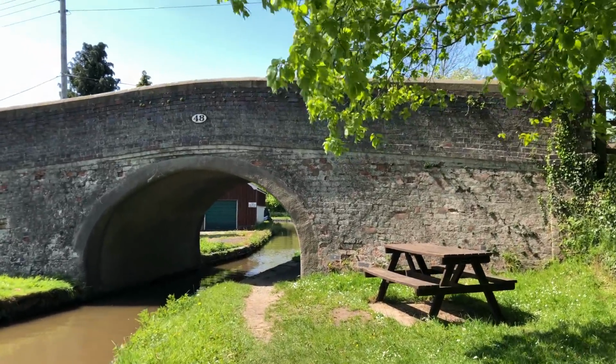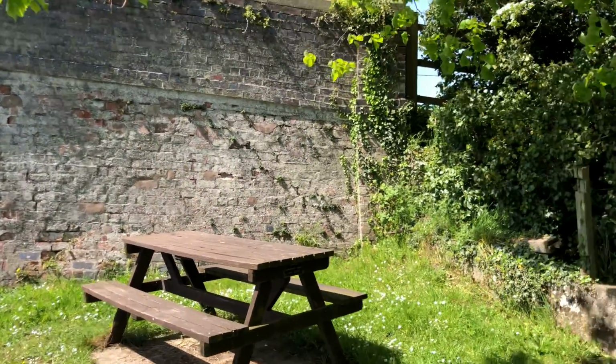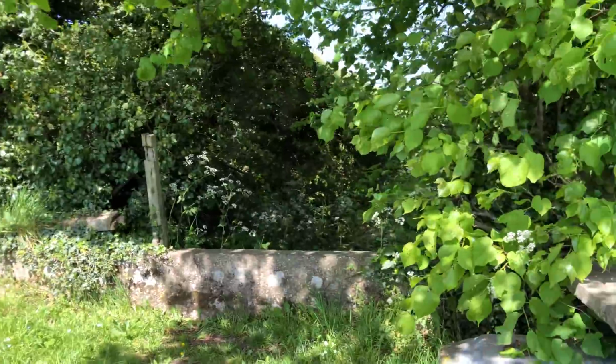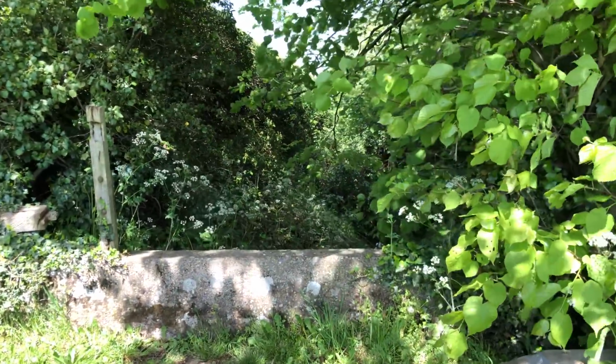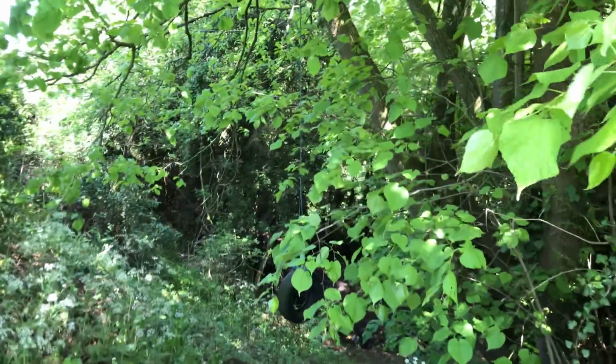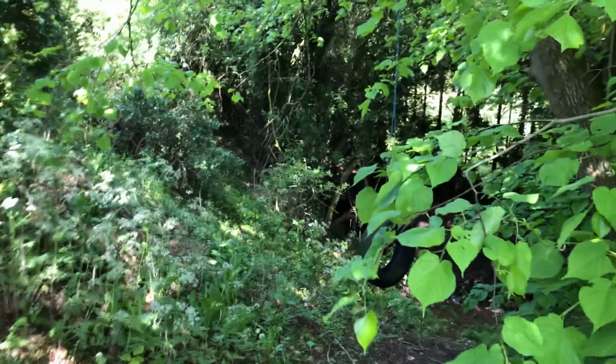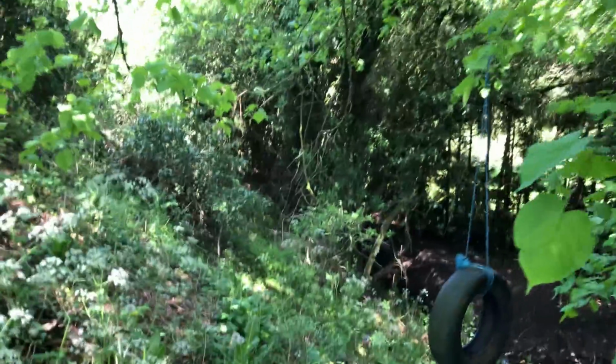Now, if my memory is serving me right, which it looks like it is here, don't ask me how on earth I first found this out. There is, yes, it's still there. A rope swing, a tyre on a rope. Absolutely classic. Oh my giddy aunt.